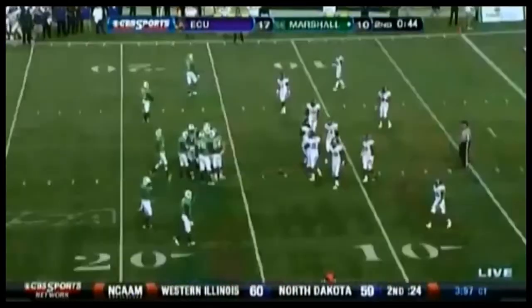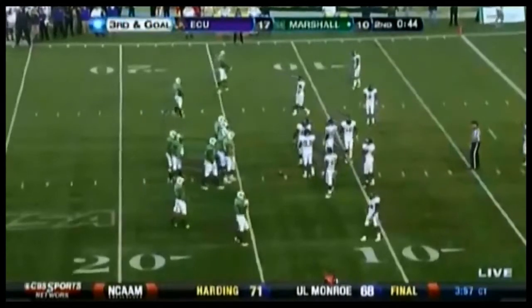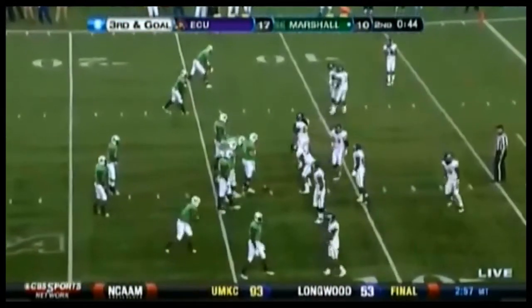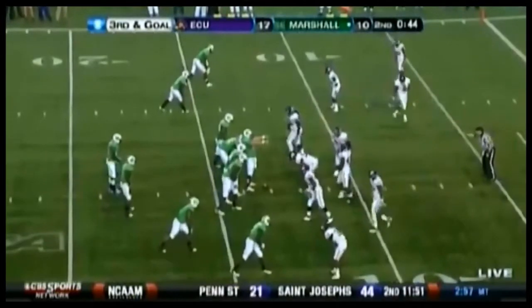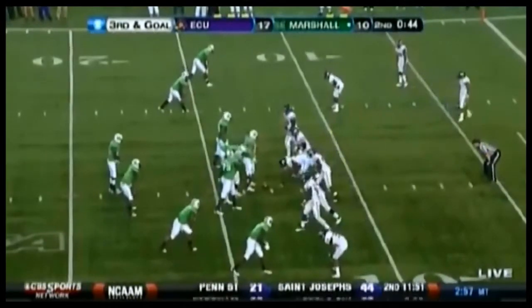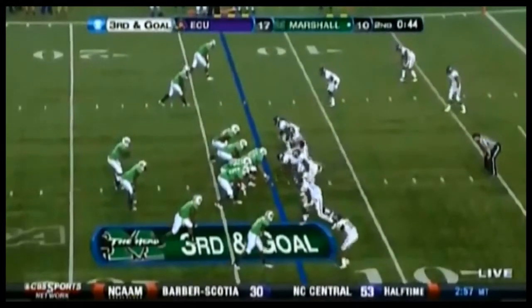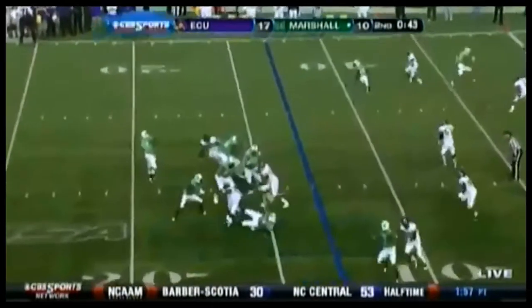We're supposed to block who? And we talked to Marshall. That was the one thing that they wanted to do, was to be able to create confusion. But there was obviously some confusion that time between the left tackle and left guard of Marshall. As Darryl Johnson was unblocked. That's back-to-back pass plays where they don't have a defender blocked.